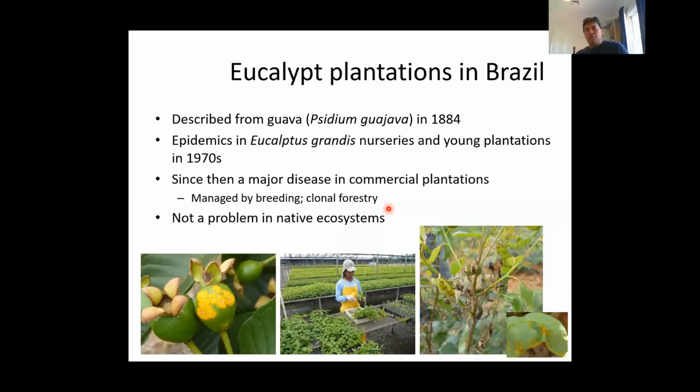Similarly, in Brazil, the home of myrtle rust, in the late 1980s, as they expanded the plantation estate, there were lots more Eucalypts floating around for them to get infected, and so the disease suddenly jumped from the native guava onto the exotic Eucalypts, and it's really taken a liking to Eucalypts, and so the thing that we don't want is the Eucalypt strain coming back to Australia.